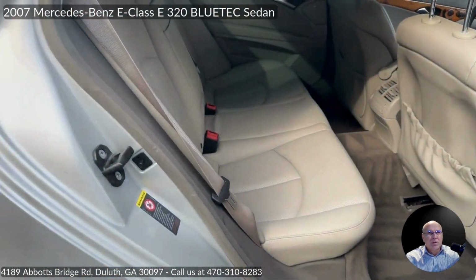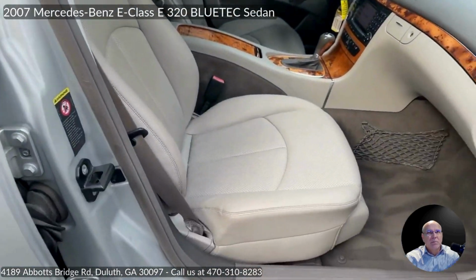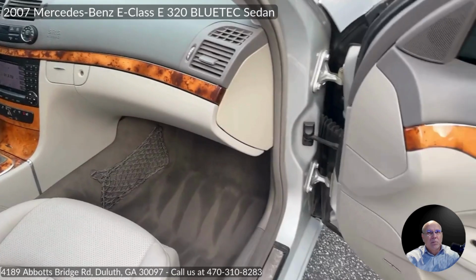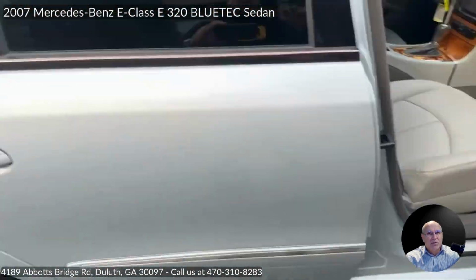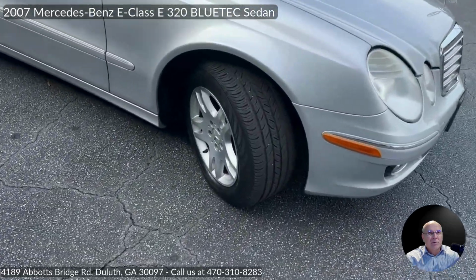Don't compromise quality for cost, because as they say, the bitterness of poor quality remains long after the sweetness of low price is forgotten. Drive luxury. Test drive the 2007 Mercedes-Benz E320 BLUETEC sedan today.